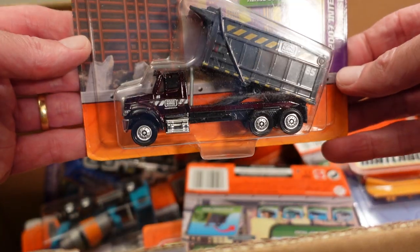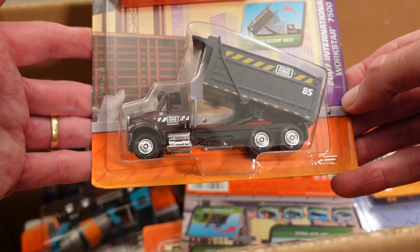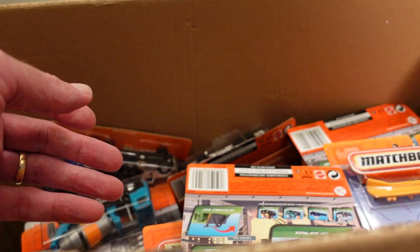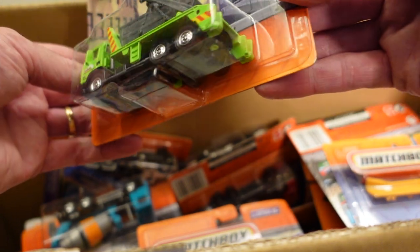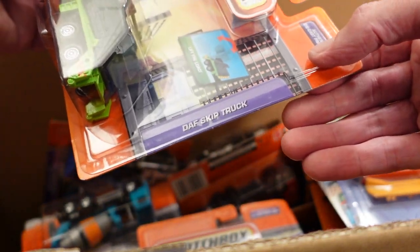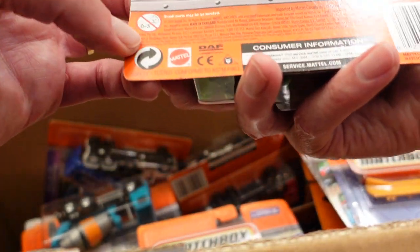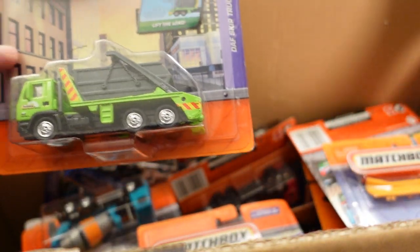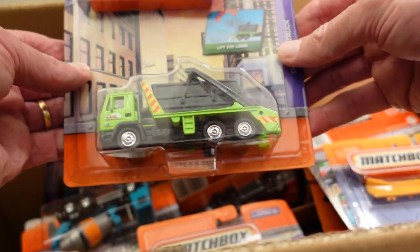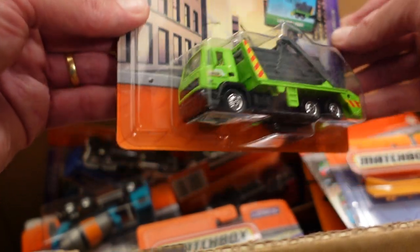the International Workstar. I think I have one from this year, from 2021 of this, but different colours. I intentionally didn't bring the existing ones out from the collection because I wanted all of this to be a standalone video. The DAF Skip truck is new to me. I'm guessing these are all going to be, this one's 2009. I'm guessing they're all from 2009. So I'll periodically flip the packet over so I can check. That's a lovely looking truck.